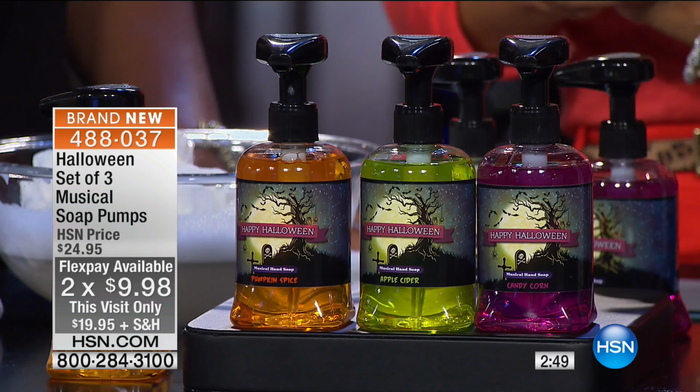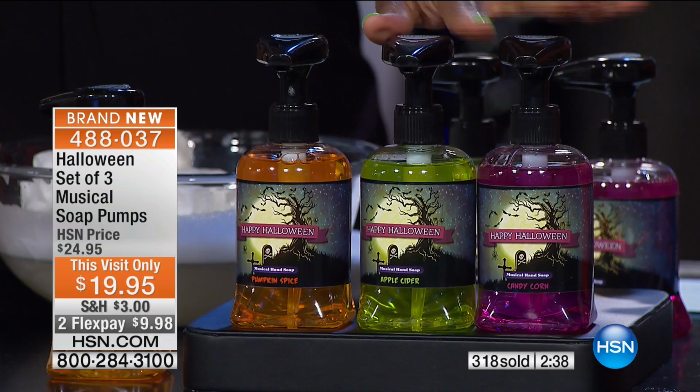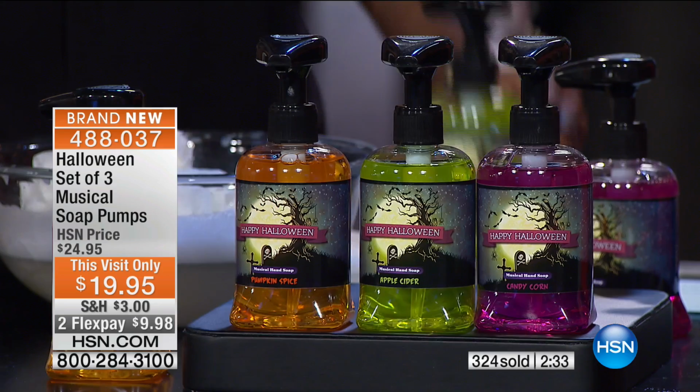I like the colors. Which one are you going to place in your kitchen? If you're going to put the pumpkin spice in your kitchen, yes, that would be great, to smell like it's baking in there. And maybe the candy corn, and the apple cider, it's not apple, is it apple cider? It is apple cider. The apple cider you're going to put in the restrooms, you can do that.